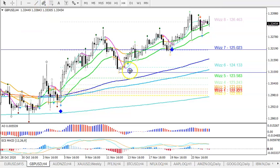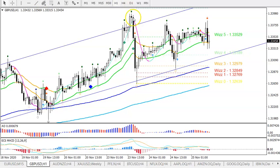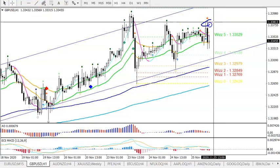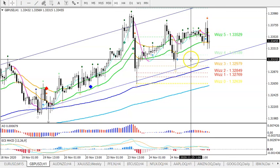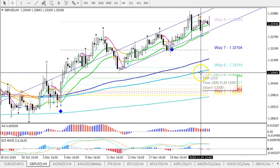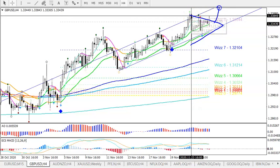So let's draw that channel here so you can see that a little bit better. And on the hourly chart, you can see the triangle a little bit better. A, B, C, D, E. Maybe let's check if there was a higher high here. There was actually a higher high, so that's incorrect. Sorry for that. But anyhow, some kind of correction or choppiness is visible there. So this could be a corrective pattern from our upside.